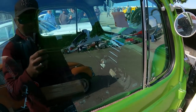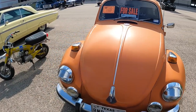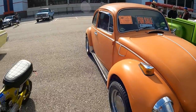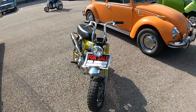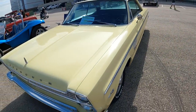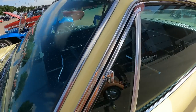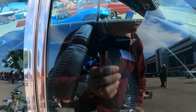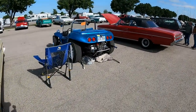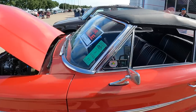Big block. Little Beetle, 12 grand. And of course, another Honda. Everywhere out here. I don't think the Fury was here the other day. 25 grand. That's good. Nice black interior. Now that was a Dune Buggy, I got him yesterday over there in the vendors area. The Galaxy, 35 grand.